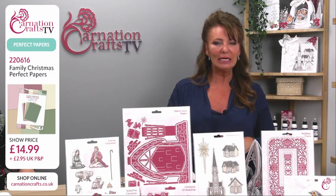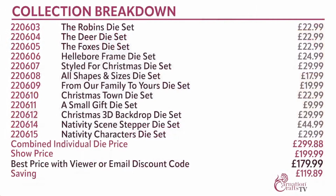But let's show you a little bit of a breakdown of what you are saving with this kit. All the dies are on there. That's all the individual prices. Look at the price. It should be £299.88. Today, on the show price, you're paying £199.99.